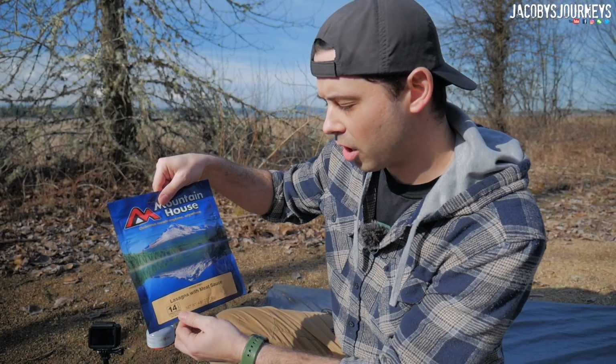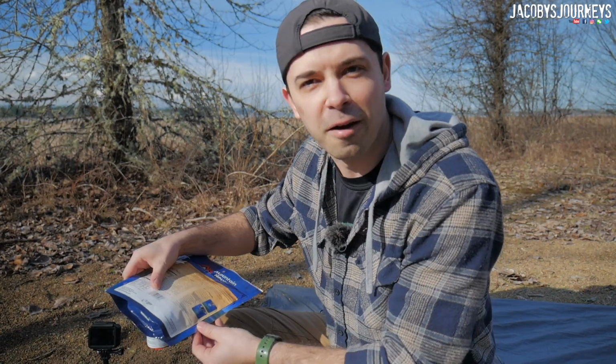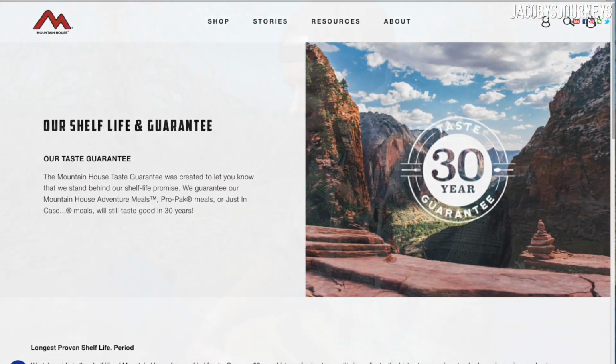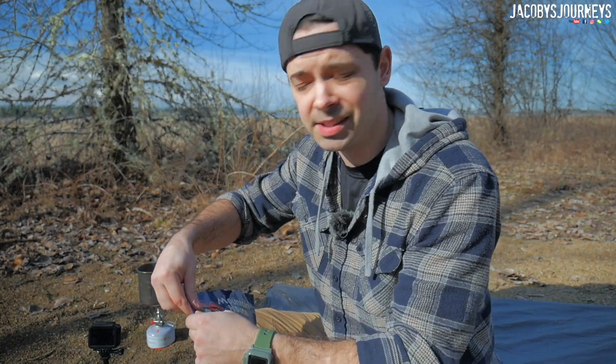So again, this is the lasagna with meat sauce. It has 14 grams of protein per serving. Just an FYI, this was manufactured in February 2013. They have a 30-year shelf life, keep that in mind. So it'll still be interesting to see how something tastes that's almost 10 years old. You can see they have little notches on the sides, makes it easy to tear it open.